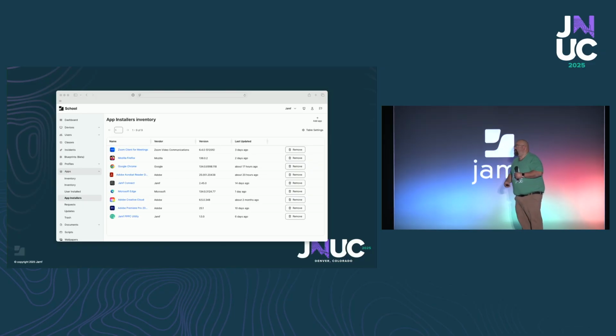Now, some of you may look at this and go, Nick, and there's a benefit to being the guy with the microphone. You get to ask the first question. Nick, in my Jamf School instance, I don't see app installers. That's because app installers is a module that you can turn on. So if you're looking to turn that on, go into Organization, then go into Settings, and enable app installers, okay?